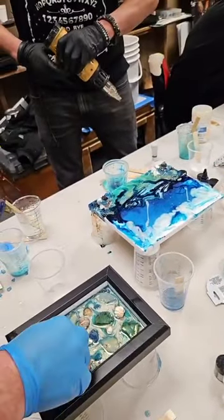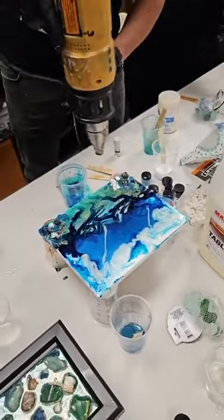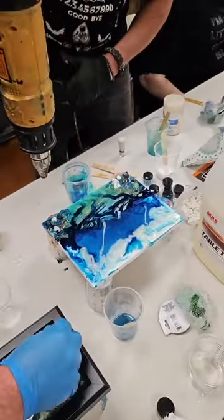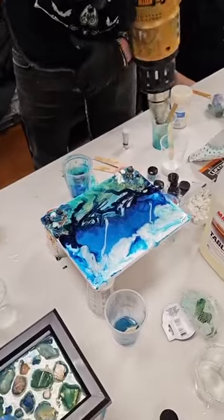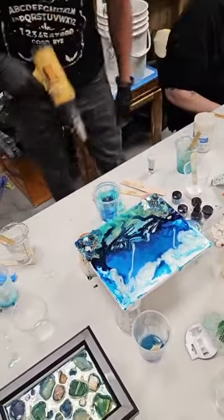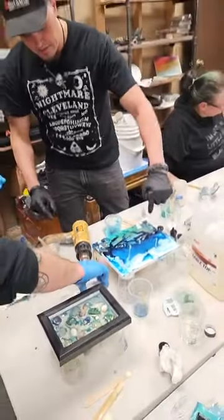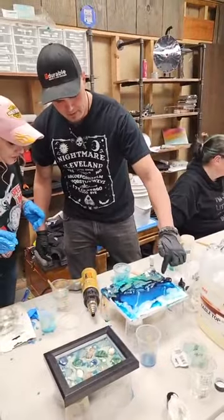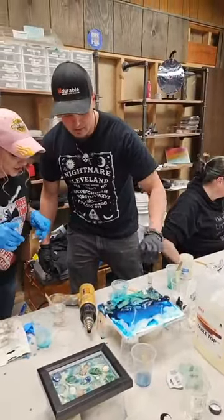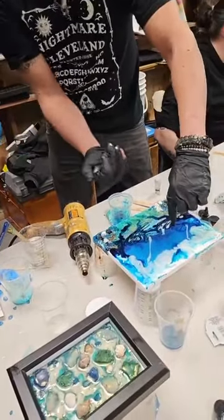All right, so the trick. We're going to get rid of these bubbles first. You're about 6 inches off the epoxy. You don't want to have it too close. Take your time with it, you don't have to rush it. Now, what I like to recommend to people is you take a little bit of this clear first. You pour that where you want to go. I like what's going on right here. I would do clear right before it hits the inside of that.